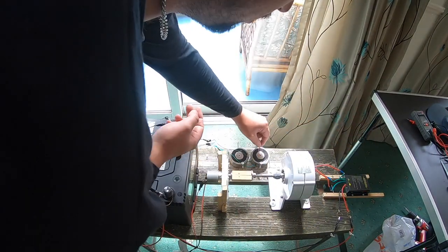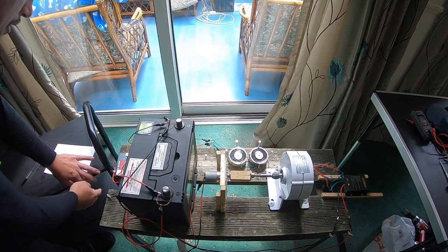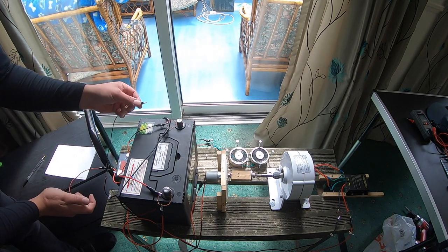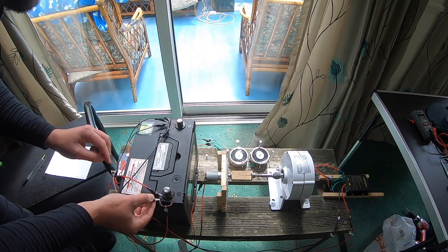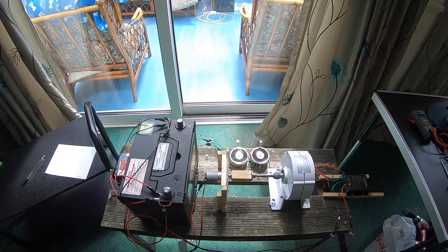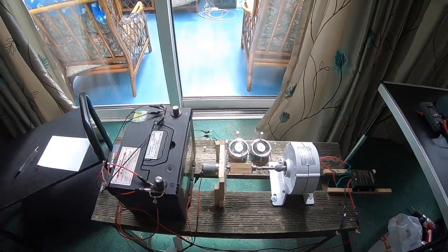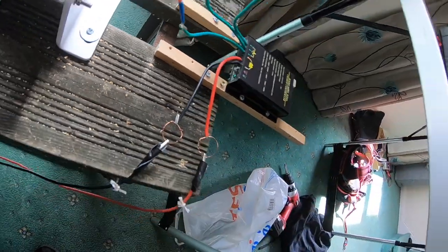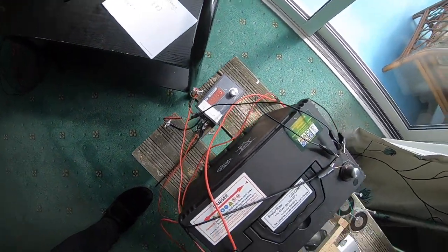Check they're working. Yep, they're working. Right, and then got to connect the electric motor. Okay. So it's spinning, as you can see. And that actually turns on, I don't know if you can see a green light on here, just there. So the wind turbine charge controller is on. Speed control is 75%.